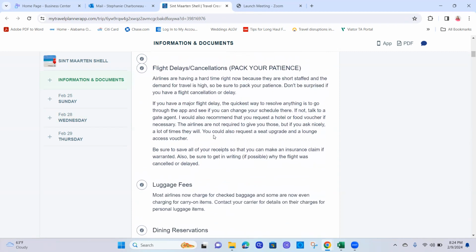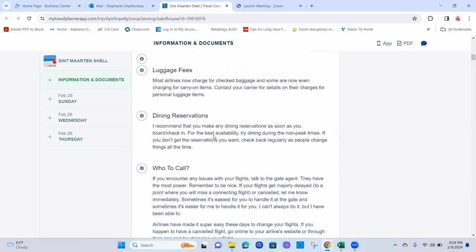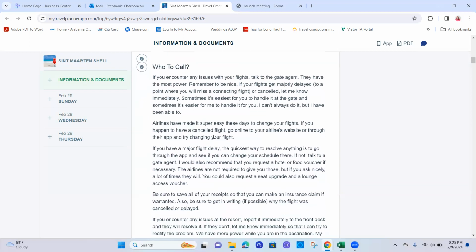There are such things as flight delays and cancellations, so be sure to pack your patience. Luggage fees are being charged when you do your online check-in. The airline should give you a prompt that says, "Hey, luggage is this amount, this amount," so that you would know. If you are staying at a resort that has some dining restaurants that require dining reservations, I would make those as soon as I check in because some of those restaurants will fill up.